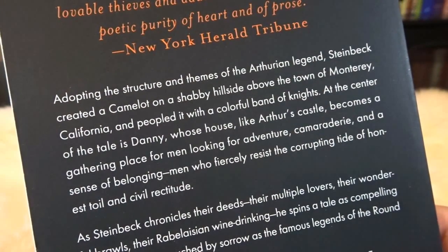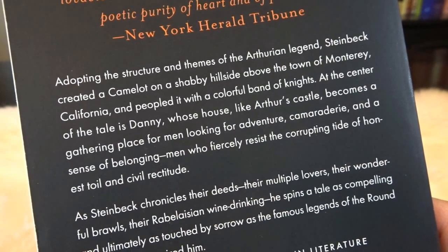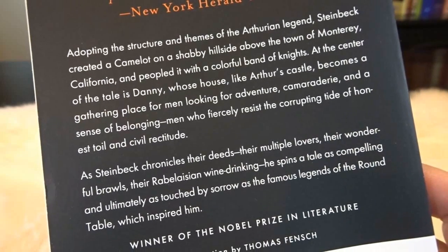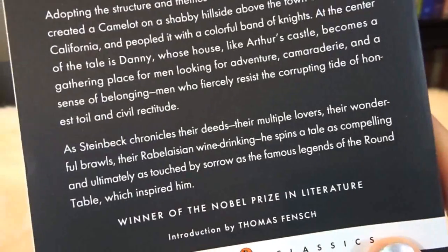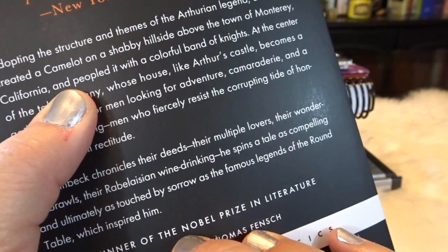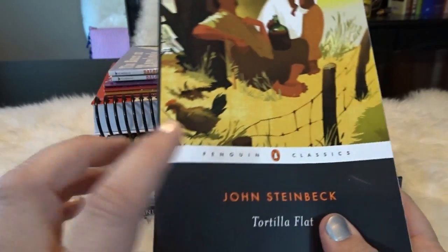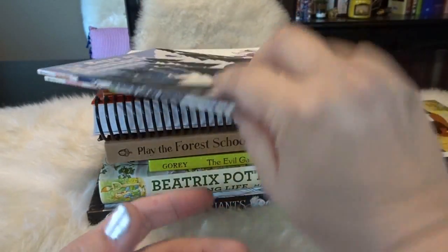So this one just sounded really interesting. It says, adopting the structure and themes of the Arthurian legends, Steinbeck created a Camelot on a shabby hillside above the town of Monterey, California, and peopled it with a colorful band of knights. At the center of the tale is Danny, whose house, like Arthur's castle, becomes a gathering place for men looking for adventure, camaraderie, and a sense of belonging. Men who fiercely resist the corrupting tide of honest toil and civil rectitude. So it just sounds like an interesting tale. I really love the idea that it takes place in Monterey, California. And I just love the way that John Steinbeck really has such a descriptive way of writing. It just puts you right in the environment. And so this is just one I'm really eager to read. I hope that this is just as enjoyable as Of Mice and Men. So that's one of the books I'd love to read this summer.